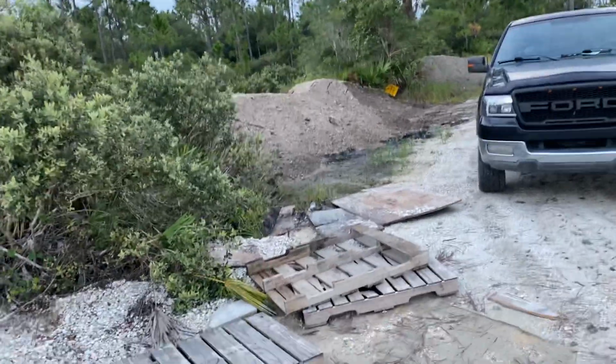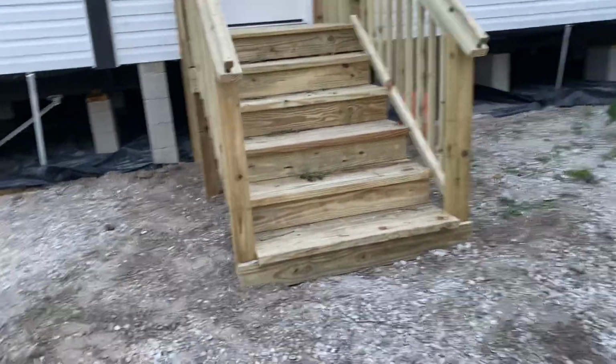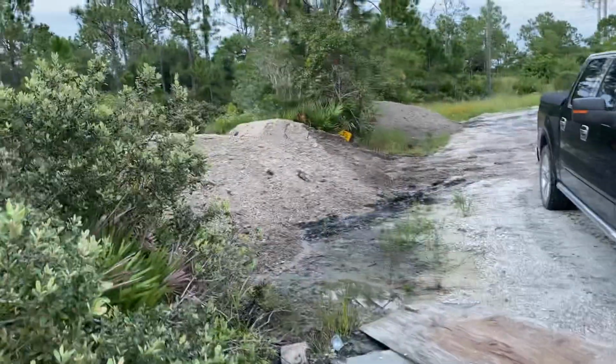Well, today was another good day in Central Florida, and we had our stairs installed today. You can see the shell rock here. It's all like beach shells. It's what they call shell rock, and we had some fill dirt delivered today, just some cheap stuff.